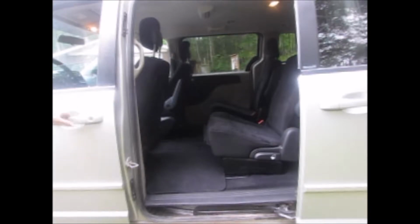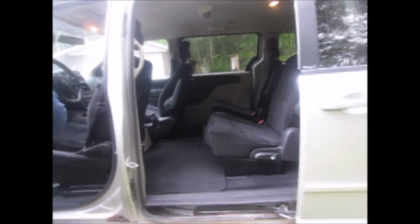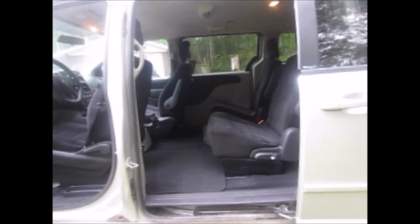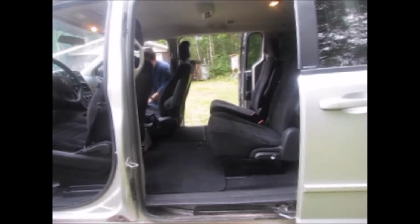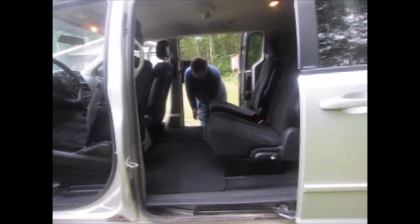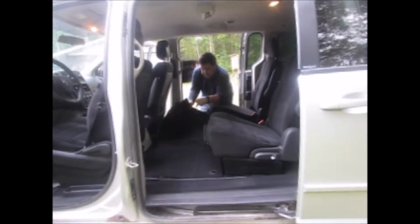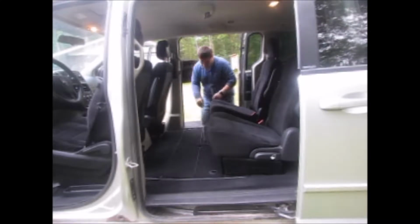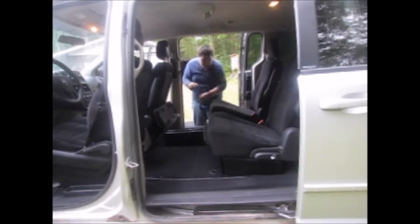And god darn do I love it. Okay, so what you gotta do is pull the front seats all the way forward. Both seats all the way forward. And then it's a matter of doing this. Moving the floor mats. Folding up the floor. And pulling the handle.